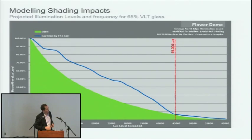Now, when we went through that and analyzed that response in a bit more detail, we found we were doing very well, but we were getting some periods where we were getting over 45,000 lux. The horticulturalists said that didn't matter to them. The plants were fine if they didn't get more than 45,000 lux. But for every element of light we allowed in at that intensity, we had to cool it, we had to use energy to remove it from the space, and we had to design the systems to a size that allowed us to remove it from the space.